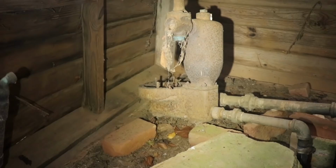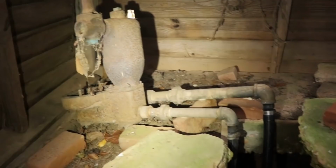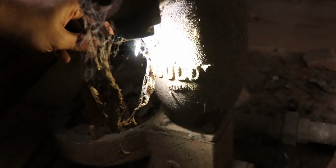So then at some point, they added this old pump here, which is missing. It's missing. This is the valve, I think. Yep. It's missing the actual pump. Oops, that's the valve. Cool. Goulds.